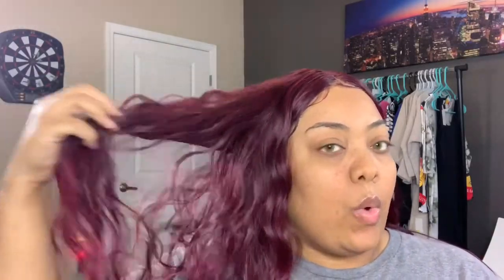This is a wavy pattern, so you could do the boiling method with it, I believe, because it says it is up to 400 degrees heat safe. So you could possibly do the boiling method to revive your synthetic wig. If you guys want a video on how to do that, I'll be happy to show you.